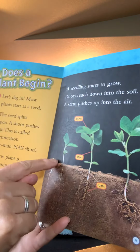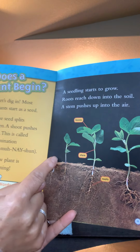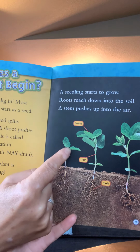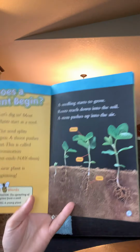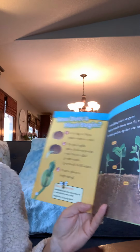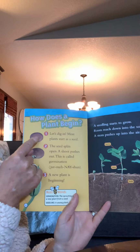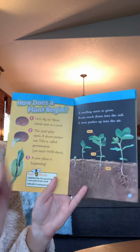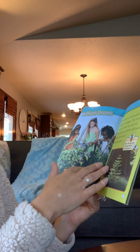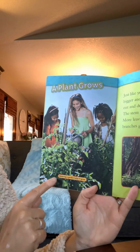And then look here at the leaves. Remember, that's the part of the plant that soaks up the sun. We have just 2 here, and this plant has grown many more leaves. Isn't that so interesting? How a plant begins and how it grows and it changes from a seed to a plant with lots of roots and lots of leaves. That's so interesting. A plant grows.